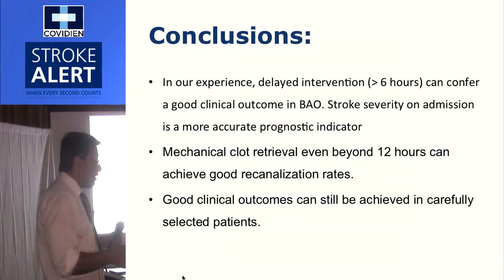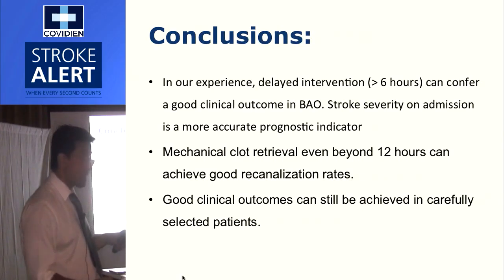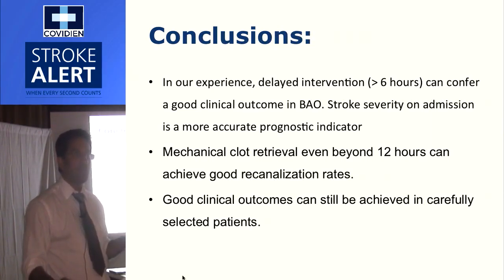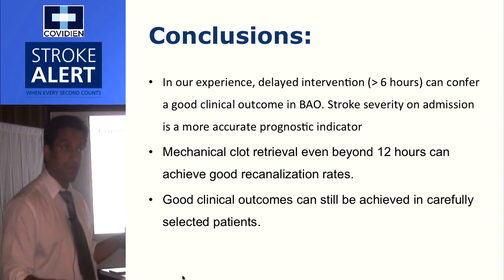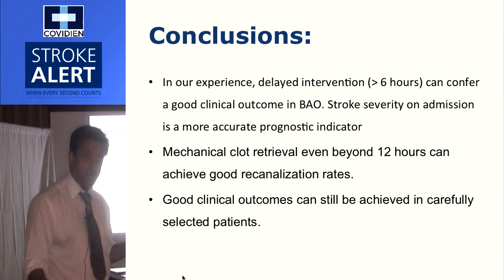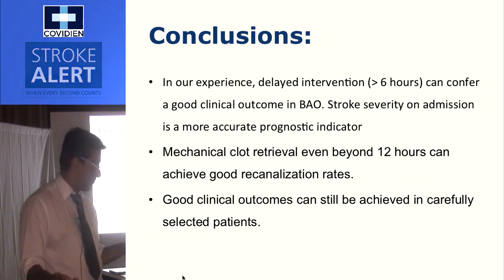To conclude, for intervention in basilar occlusion, I think for mechanical thrombectomies there is a good role. I leave it to the neurologists to sort other things out, and just let me know if you want to take the clot out. I can come in and pull the clot out. I think our techniques have definitely improved. We've got better imaging, and we can make a difference. Okay, thank you.